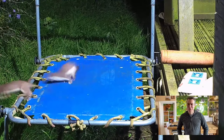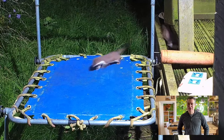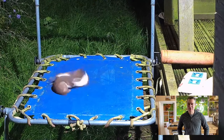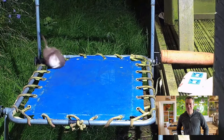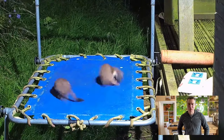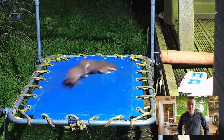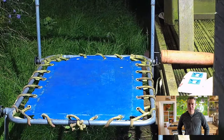One of the most fabulous things that we see here are the stoat kits when they start playing on this trampoline. You kind of want to join them, really, just rolling around, fighting, playing. And we've had whole litters on here at the same time as well. But they just love this area.